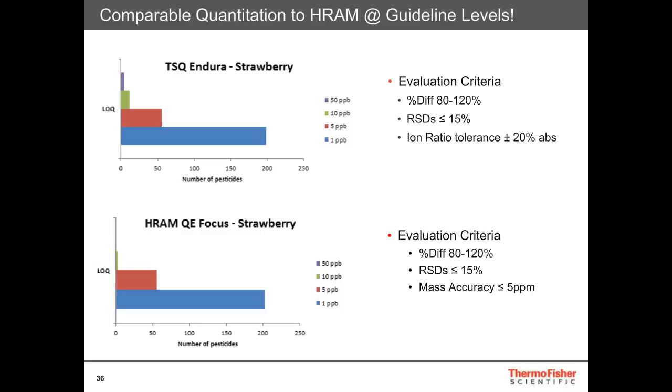So this really helps us realize that high-resolution accurate mass in full scan can give us excellent quantitation down to levels that are comparable to the triple quadrupole technology.